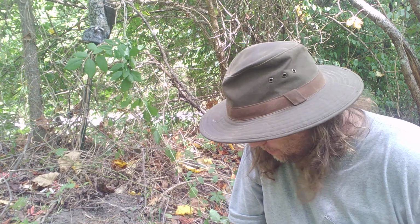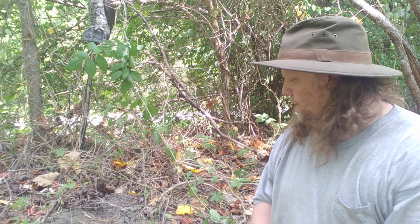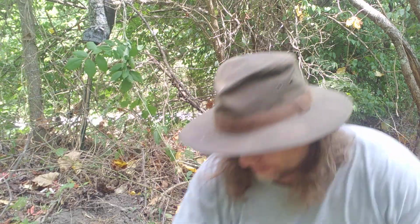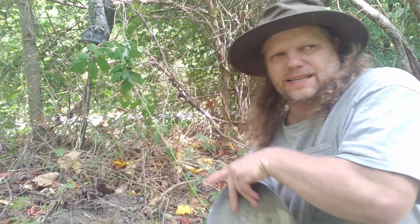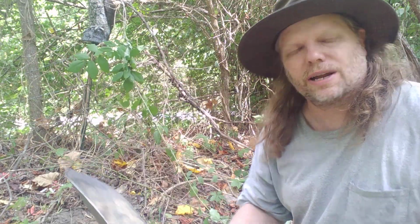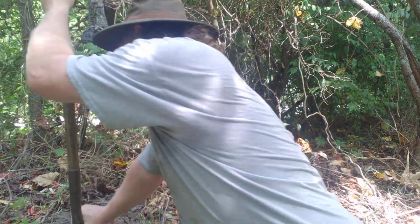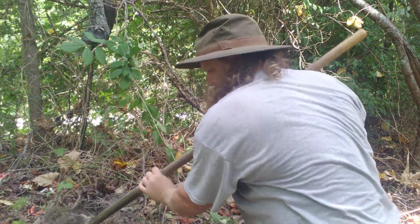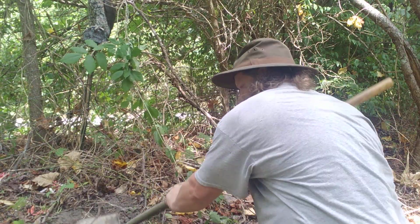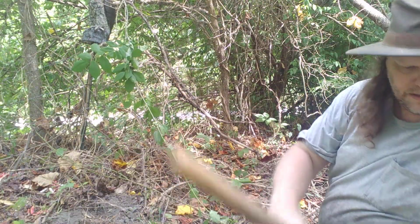So anyway, we've been going over it a little bit this morning, seeing what we can find. But I found something right here, and I don't know what it is. So anyway, I got this trusty shovel. I need a smaller shovel, you know. But we're gonna, man, that ground's harder than a rock. A nice rock right there. Oh man.